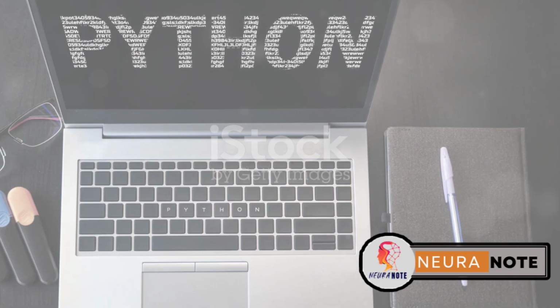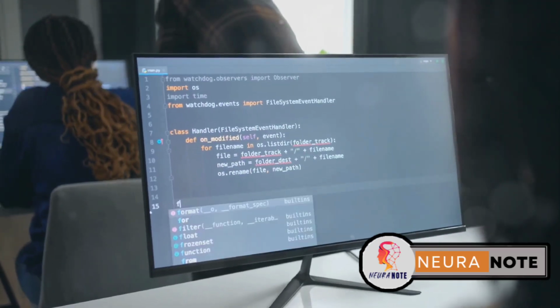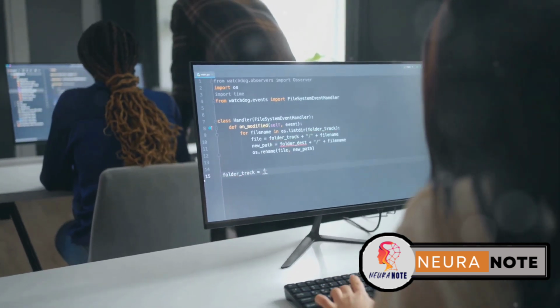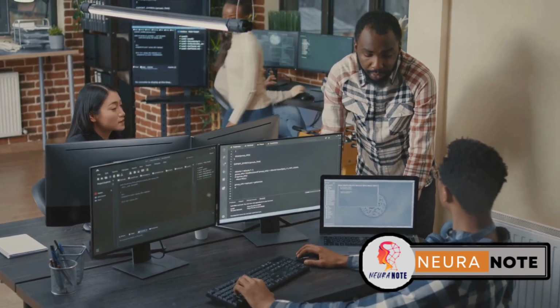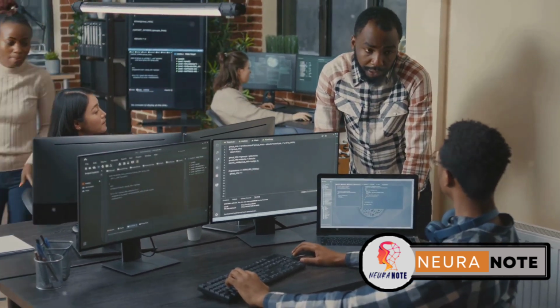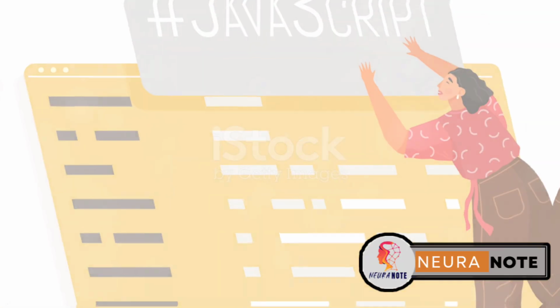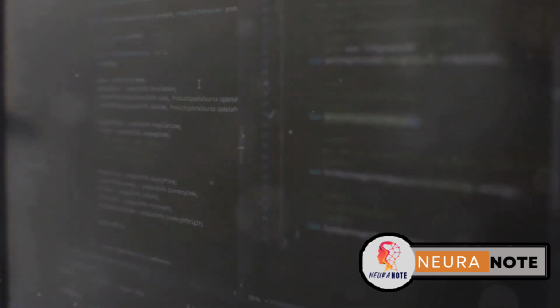Python, with its straightforward syntax, makes it an excellent choice for beginners. It's also popular among data scientists and machine learning enthusiasts, owing to its robust libraries such as Pandas and TensorFlow. So if you're interested in diving into the world of artificial intelligence or data science, Python could be your go-to language. On the other hand, if web development piques your interest, JavaScript might be your best bet.